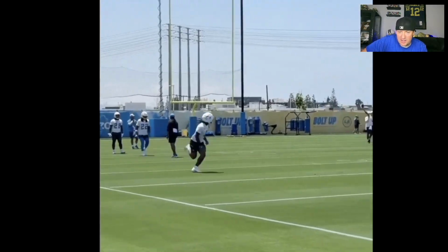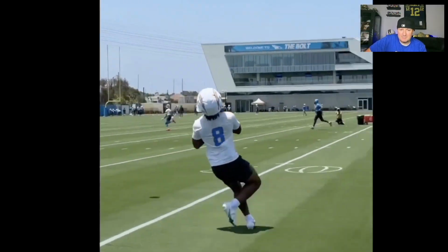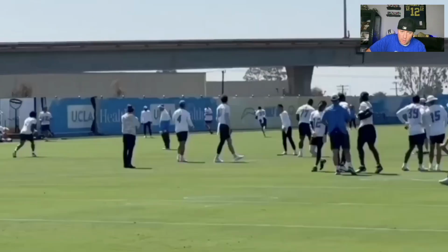So if I'm a Chargers fan and I hear that, get excited. Get excited. That means the market's hot. The market's hot for Omarion Hampton.